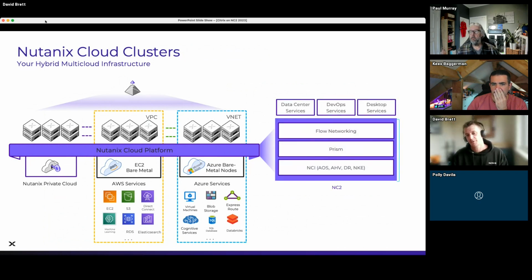All managed at the top here by that little triangle, Prism Central. So you can join multiple cloud or public cloud hosted clusters into the same Prism Central instance as your private cloud and manage them in the same way and use all the stuff that Prism Central will give you, such as Flow networking or some of the DevOps services or desktop services we've got.